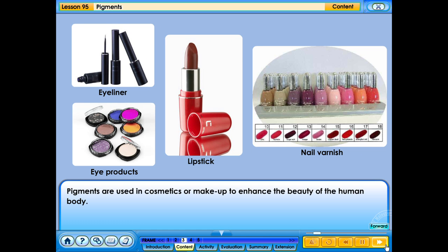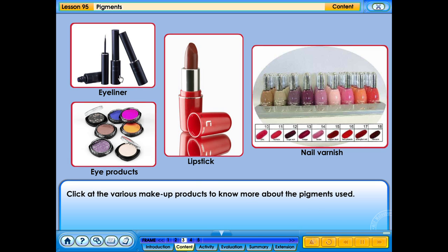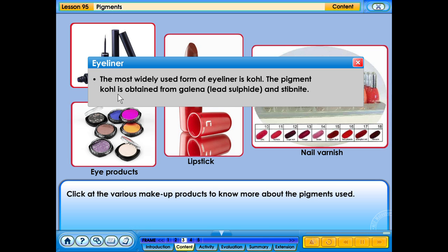Pigments are used in cosmetics or makeup to enhance the beauty of the human body. Cosmetic colorings use pigments that are organic or inorganic. Click at the various makeup products to know more about the pigments used. The most widely used form of eyeliner is kohl. The pigment kohl is obtained from galena or lead sulfide and stibnite.